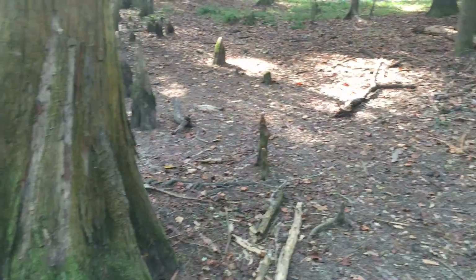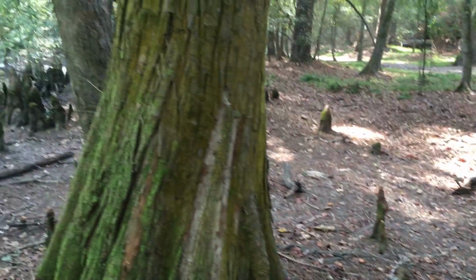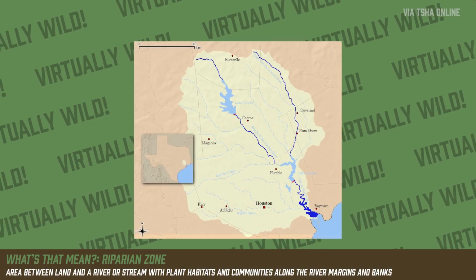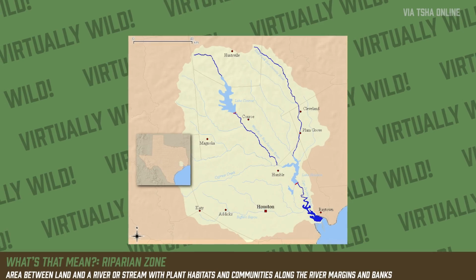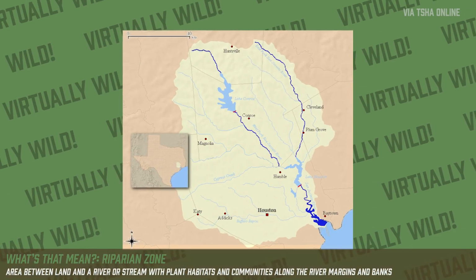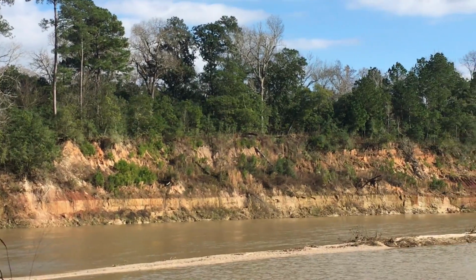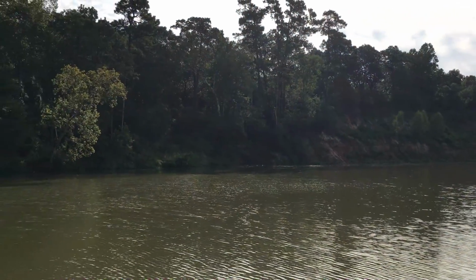In these areas, look for frogs and turtles. And giant bald cypress trees have extensive root systems that often stabilize the banks of creeks in a riparian zone. Along Spring Creek on the north side of Houston, as seen in this map, floods have eroded away much of the banks of the creek. To combat future erosion, conservationists are replanting the river's birch and willow trees along the bank.